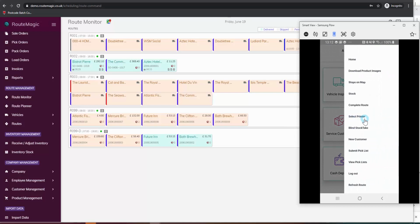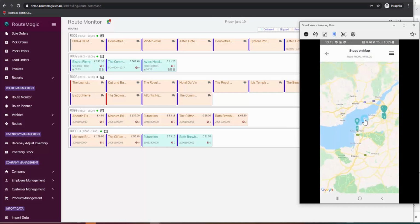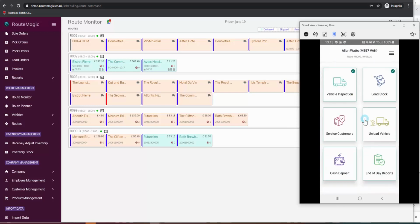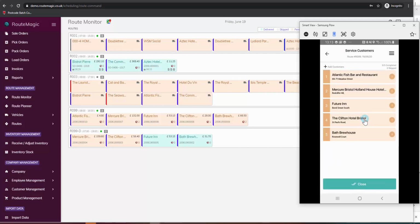A useful thing for the driver is that he can come through and he can see his stops, where his first stop is and where he's got to go to, and the stops on the map on there. He can also come through to service the customers, and there is the list of the deliveries he has to make today.